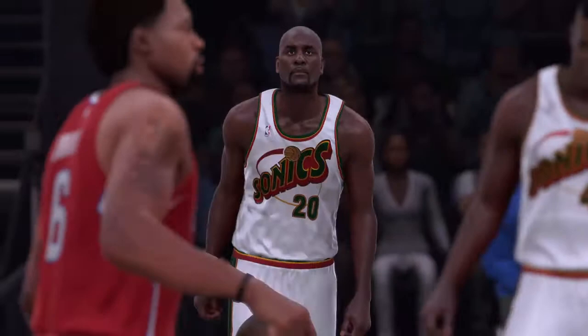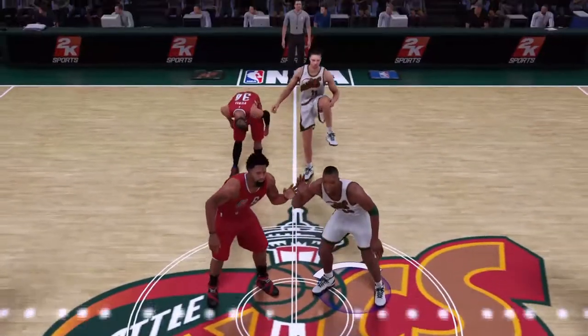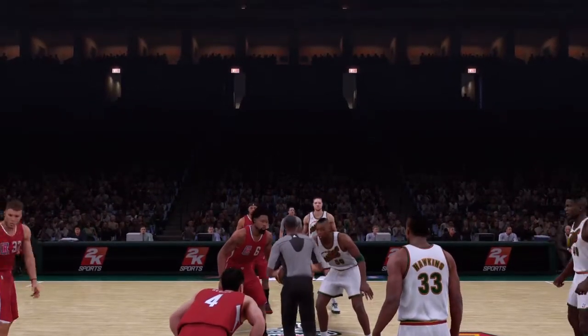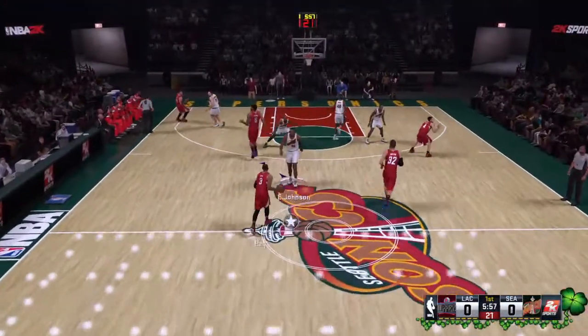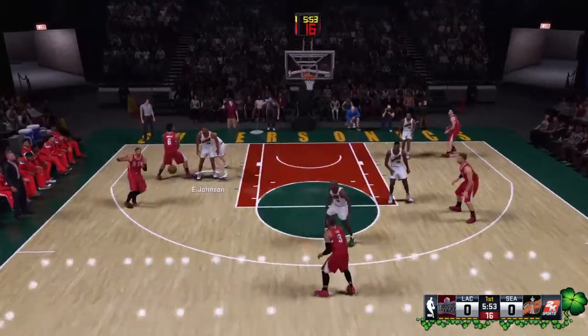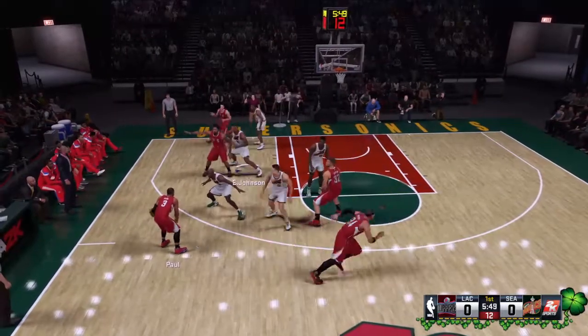It's the Los Angeles Clippers taking on the Seattle Supersonics. Ready, gentlemen? So the Clippers win the tip. And the Clippers starting five: Chris Paul and J.J. Redick are the guards. Inside, it's Griffin and Jordan, and it's Pierce in at the 3 spot, picked by Griffin.